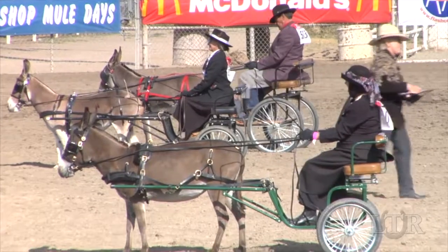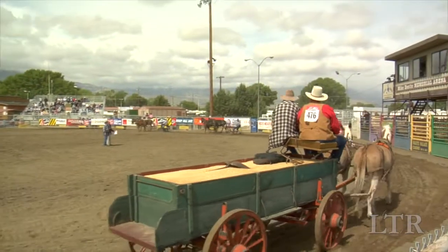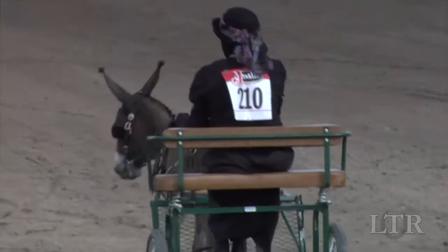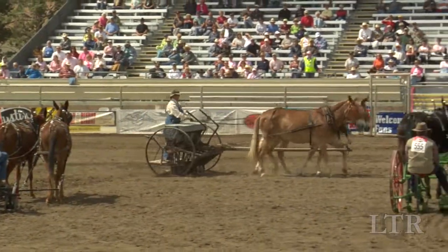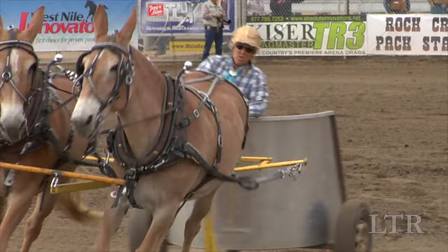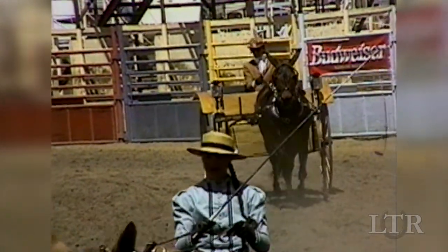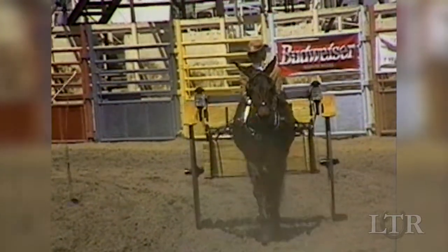One of the most enjoyable classes in a show is pleasure driving. In a pleasure driving class, 40% of your score is based on performance, manners, and way of going. 30% is based on the condition, fit, and appropriateness of the harness and your vehicle. And 30% is based on turnout. This means the appropriateness of your dress, the grooming and conditioning of your equine, and the appearance of your vehicle.